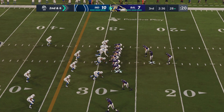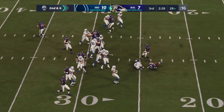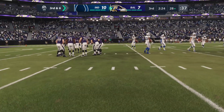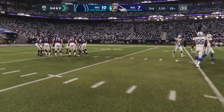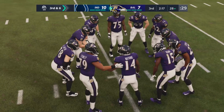The run got 4. Now they deal with a 2nd and 6. They'll go again with Dobbins. And this time not as successful as he'll get back to the line of scrimmage and no more. No gain on the play there, so they're left with a 3rd down and 6. And he got off the end there very quickly to make that play.